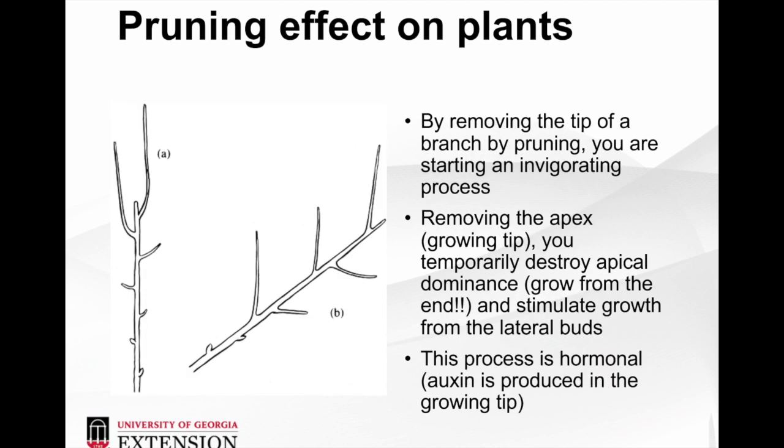So pruning stimulates growth, okay? By removing the tip of a branch, by pruning, you're starting an invigorating process within that branch. When you remove that growing tip, you destroy what's called apical dominance, which means this is what grows from the end, and it stimulates growth from the lateral buds. So when you cut the tip off, what happens is you can see here in A, they cut the tip of this branch off. What happens later is B, where you have all these little side shoots that get really long. Okay, so it stimulates growth from those lateral buds. The lateral buds are those up and down the sides of the branch.